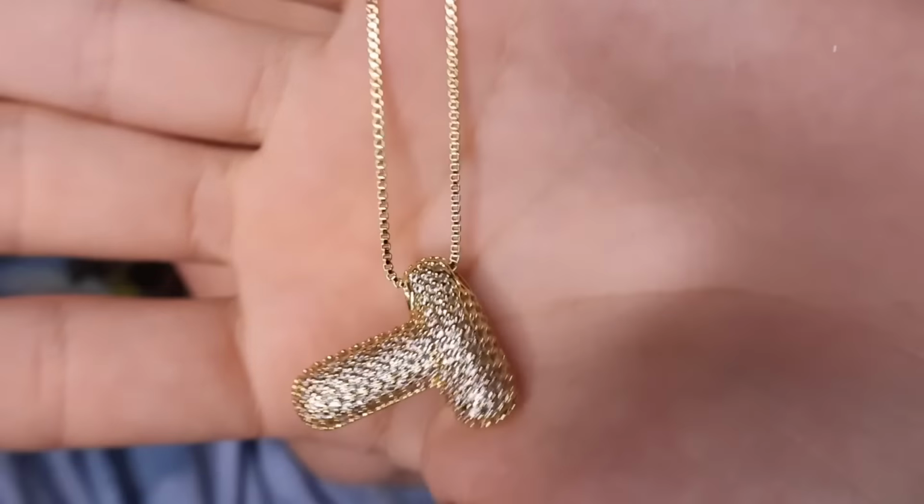Tingles. Sorry if you guys can hear background. It's like a little tea right here. I'm obsessed with it. But next to my haul, I also got this for Valentine's Day.